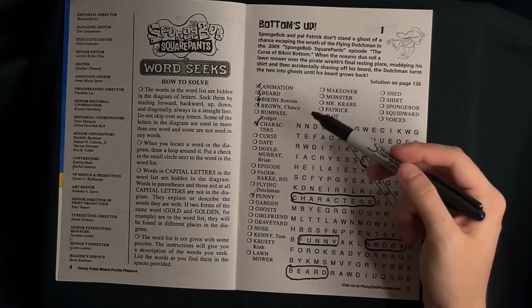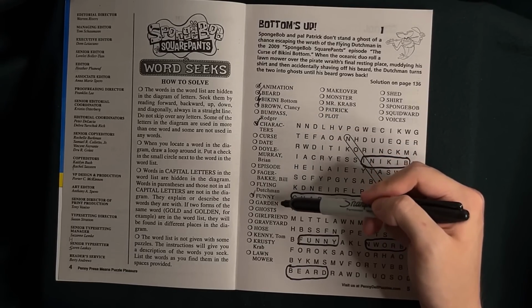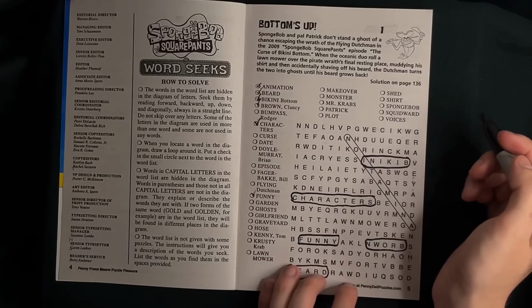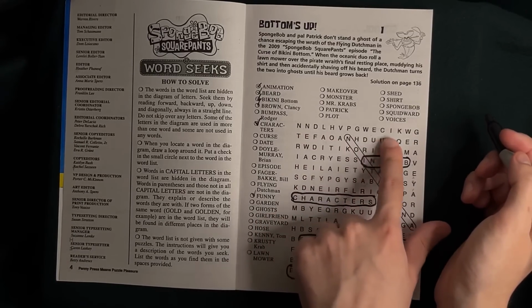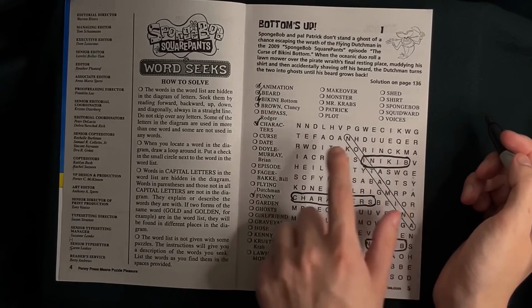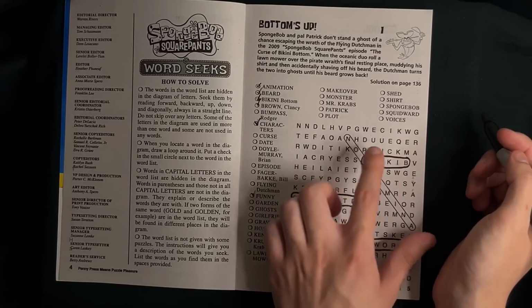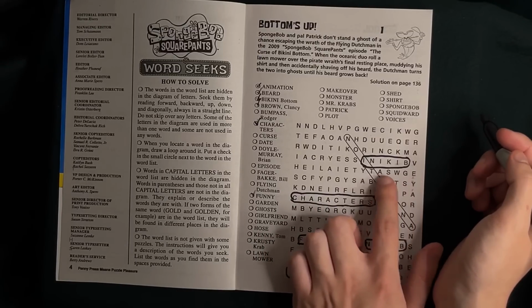All right, let's actually look for a good SpongeBob one. Let's do Krusty for the Krusty Krab. So now we're going to look for the letter K. And we're looking for K-R for Krusty. Nope. Nope. Krusty Krab.